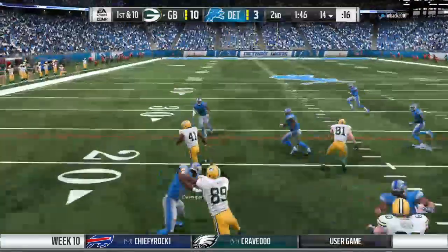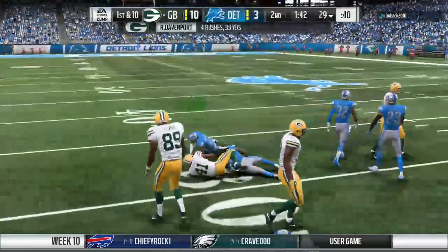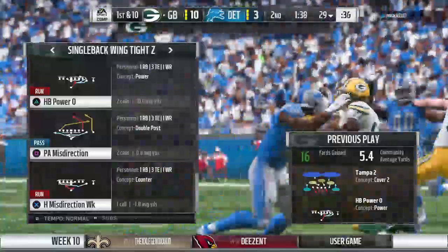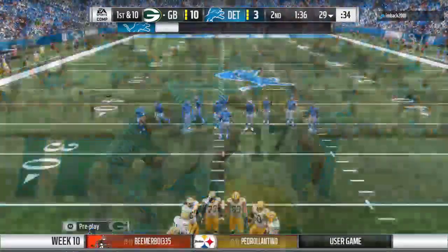And they'll try the ground game here with the running back. And he almost gets this to the 30, taken down about a yard shy. 16 yards right off the bat and a first down. Love the run right there.